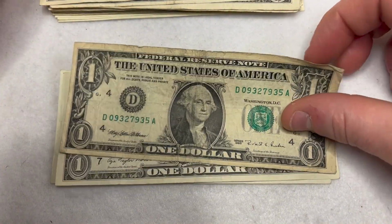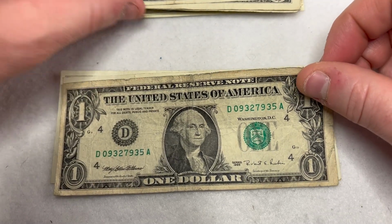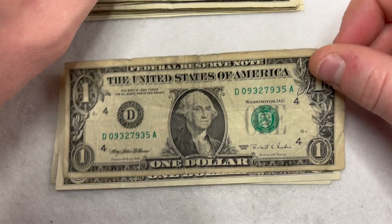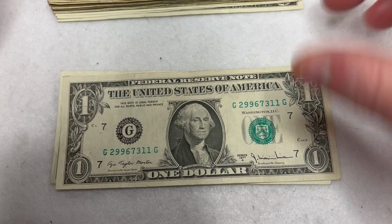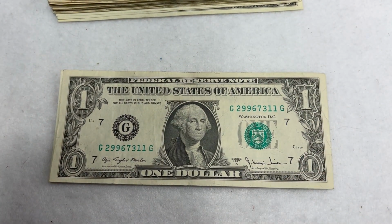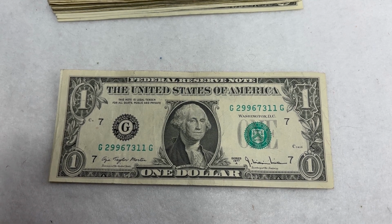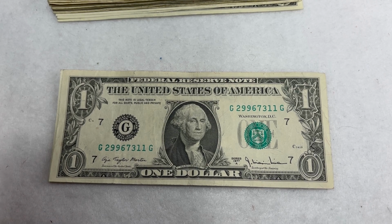A 1995. This one got put out of order. I tried to put them all into order. It should have been after the 1995 or the 1999. Oh well. And I also found this one from 1977A. You don't really find too many from the 70s. These ones are always really few and far between for me to come across. So I'm always excited and always happy to find a 1970s note in circulation.